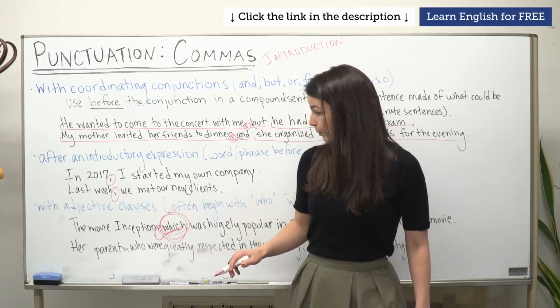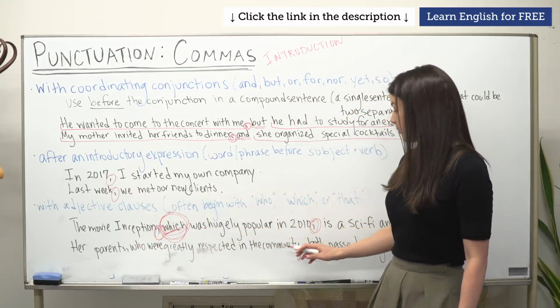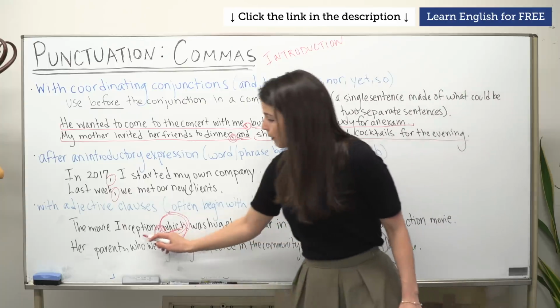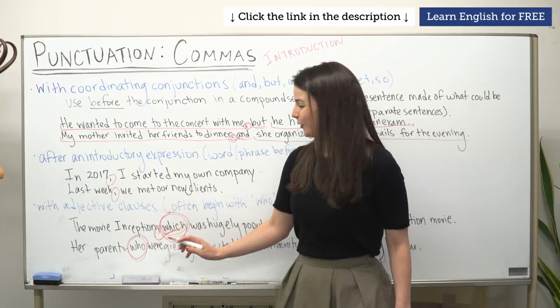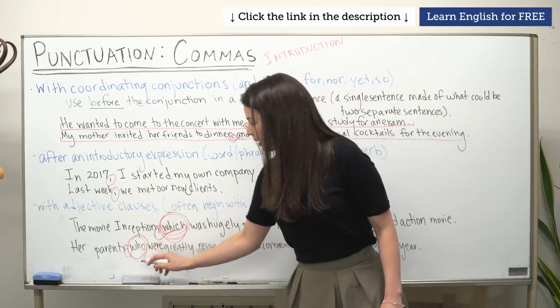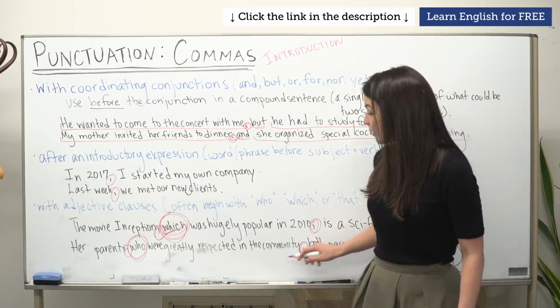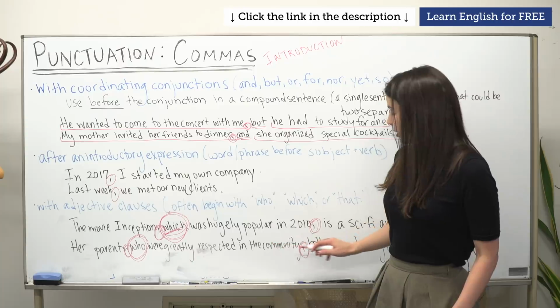Let's look at one more example. Her parents, who were greatly respected in the community, both passed away last year. So in this case, my relative pronoun is who. And again, this is extra information, who were greatly respected in the community. So I've given some extra information about her parents, and I've set that off with commas.